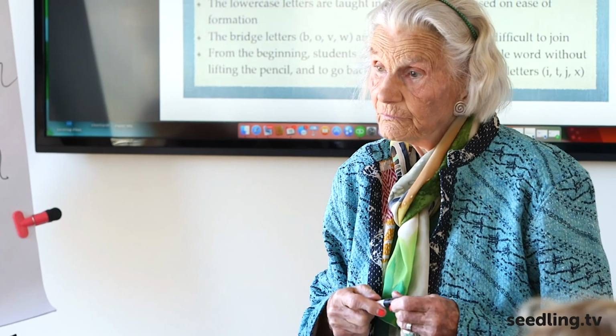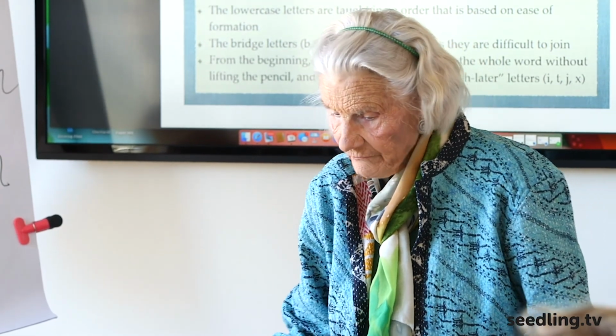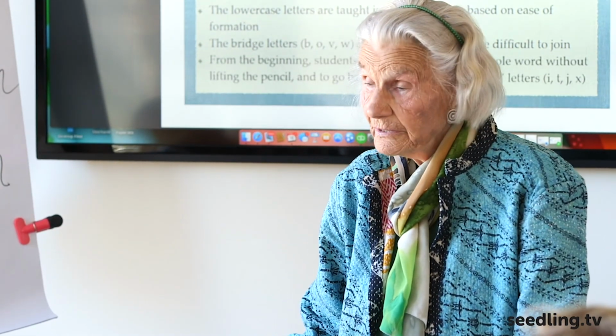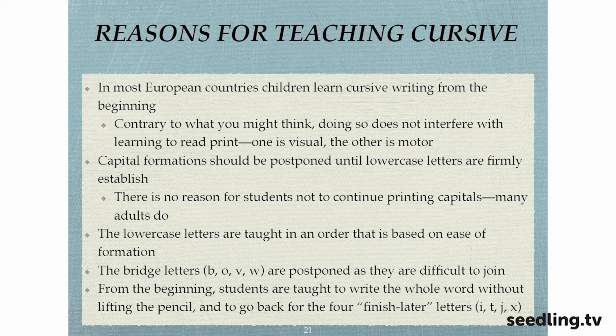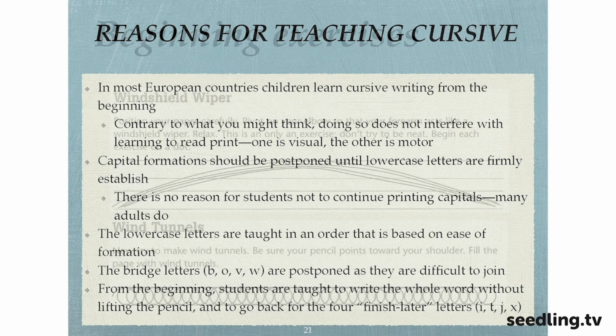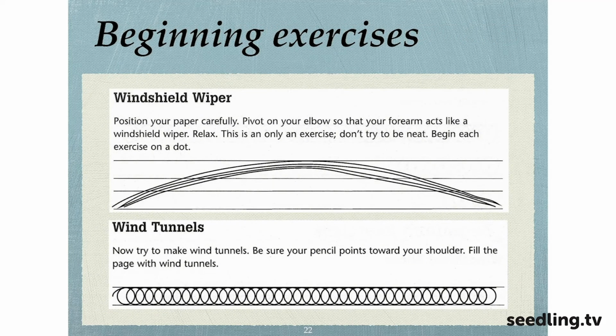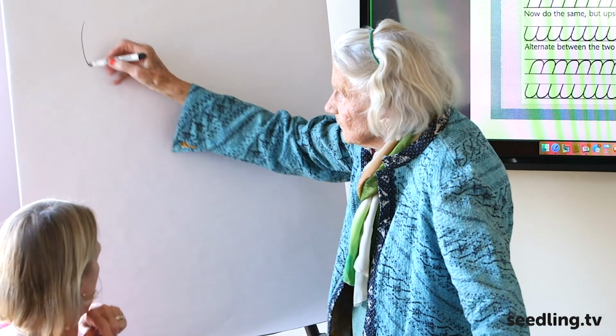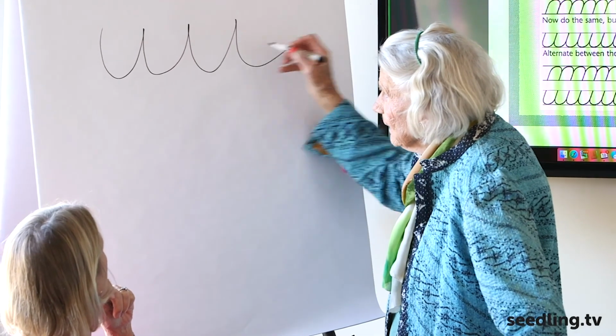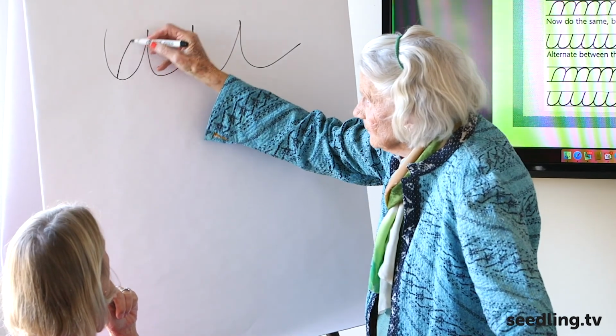All the cursive books I have, I don't know if you have my cursive book, but a lot of it is devoted to bridge letters. If you begin with I and T and L and E, you get them right in the beginning. These were Mary Richardson exercises. You can make patterns. Sometimes it's fun, so you can make this kind of a thing, and then you're going to do this.